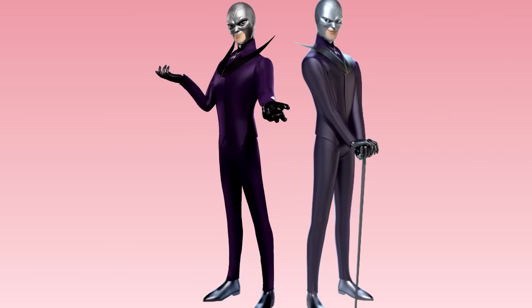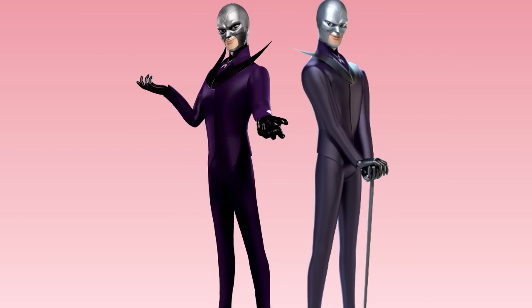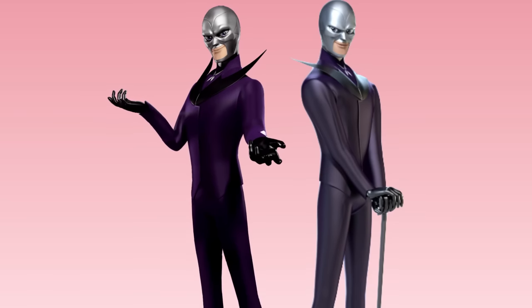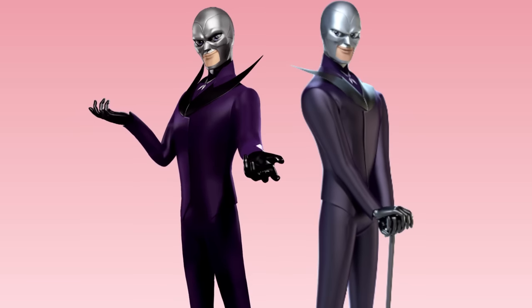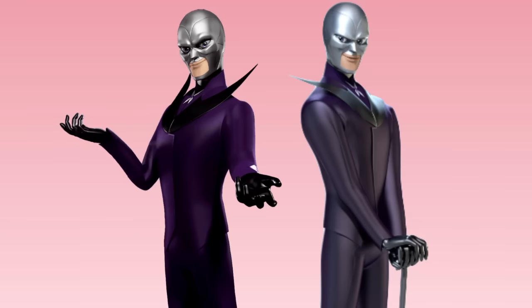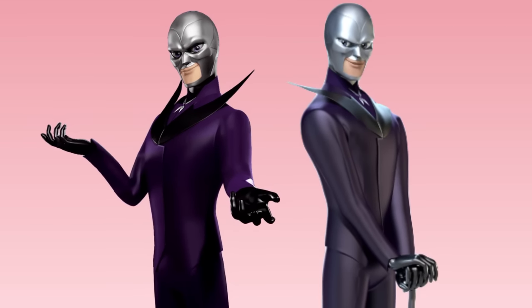So I think I'm going to give him a 9 out of 10. Actually, I'm going to give him an 8 out of 10 because I'm not too sure how much I really like the bald helmet mask situation going on. But he still looks very menacing, very evil. I think it's good. Definitely my favorite form of any of Gabriel's butterfly miraculous outfits.